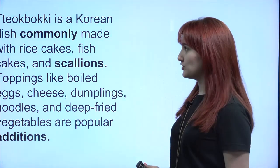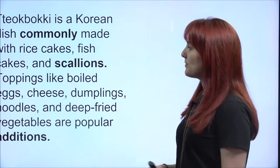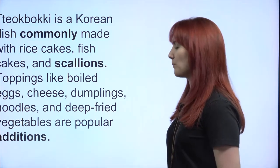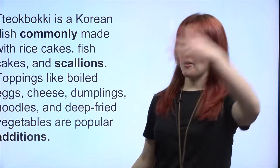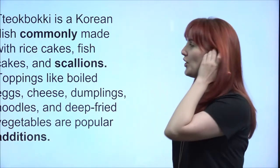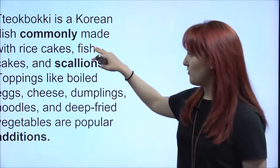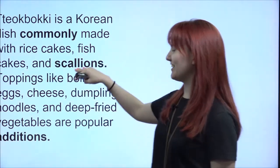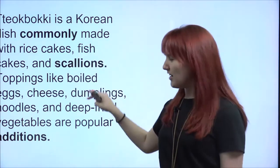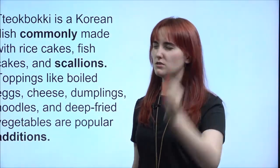Tteokbokki is a Korean dish commonly made with rice cakes, fish cakes, and scallions. Toppings like boiled eggs, cheese, dumplings, noodles, and deep-fried vegetables are popular additions. If you're Korean, you probably know what tteokbokki is, right? You'll know how tteokbokki is made, usually with rice cakes or tteok, fish cakes or 어묵, and then scallions, which is pa, I believe, in Korean. So you put the rice cake, the fish cake, the scallions, the gochujang. It's so simple, but so good.